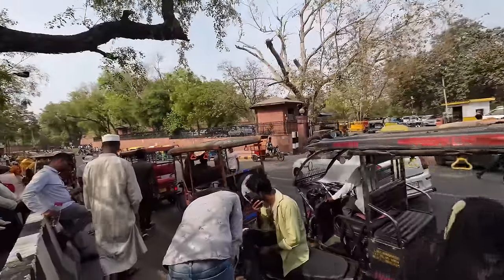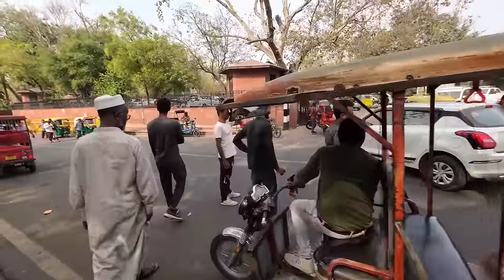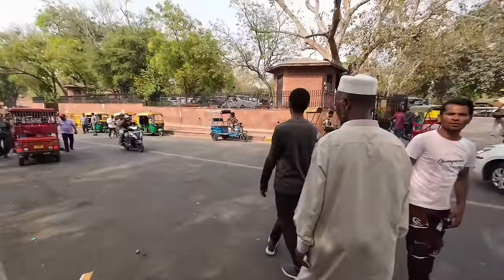Bye-bye. Yes, sir. Go to rickshaw? All right. No, thank you. Old Delhi, Red Fort, Chandni Chowk, Spice Market. No, thank you. All right. And I am now at the Red Fort, which is one of the must-see places here in Delhi. Actually, I think I am not at the entrance, but the taxi driver told me that he is not allowed to drive any further than this point. So I think I have to walk the rest.